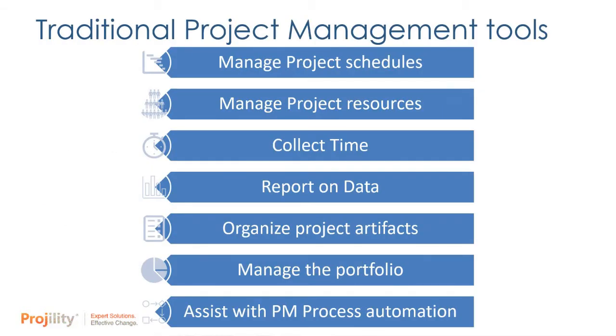Let's start out by talking about traditional project management tools and what they provide. If you really think about it, there are 6 or 7 different core functions that a project management tool is designed to deliver on. The first of those, and it may seem fairly obvious, is the ability to manage project schedules. That's the ability for a project manager to build out a work breakdown structure, build out a formal schedule based off the statement of work he or she has been given, and then manage that schedule on a day-to-day or week-to-week basis and track the progress, the deltas, and address challenges as it relates to scope, schedule, and budget, managing the triple constraint through a schedule. So that's the first thing a traditional project management tool does.